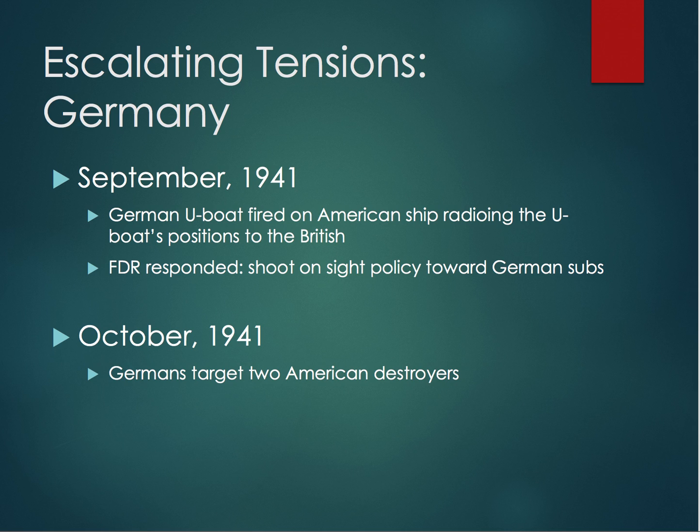So that previous slide we were talking about, hemispheric defense zones. Well, Germans find out about that, and they go ahead and fire on the ship. FDR responds, and he says, well, if they're going to fire on us, they shot first. All right, now we can go ahead and shoot on sight with German subs. A month later, October 1941, Germans target 2 American destroyers and actually blow up a couple of them. Again, you're starting to get to a point where really can you stay out of the war at this point when you've not only helped the Allies so much, but now you're actually being attacked by the Nazis themselves.